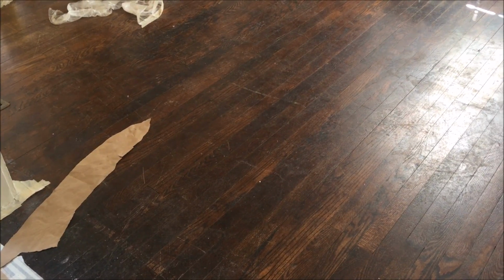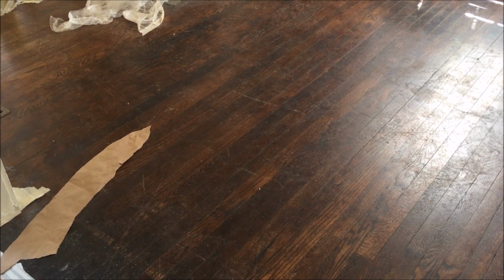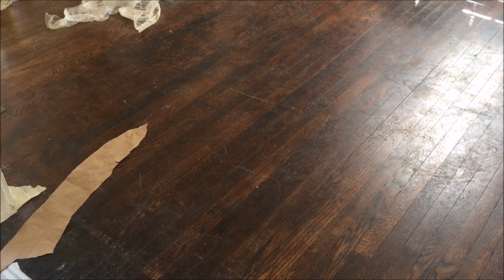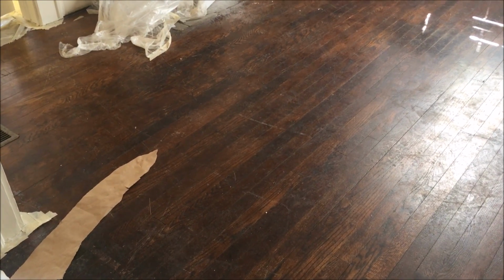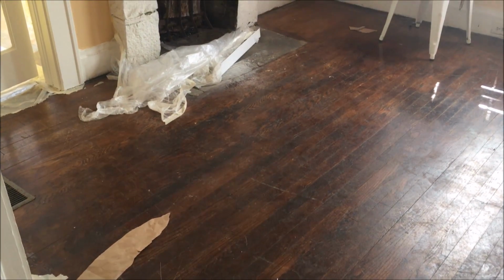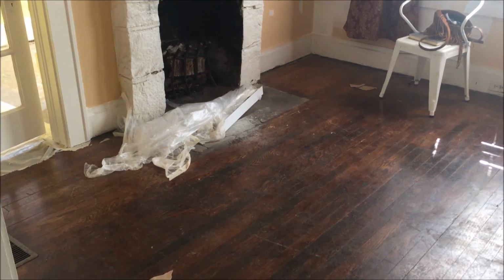One thing we're super excited about with not adding on at this point is that the entire house has these original hardwood floors, which we love. Obviously they'll be refinished, but they will have so much character in them. We're really excited about that.